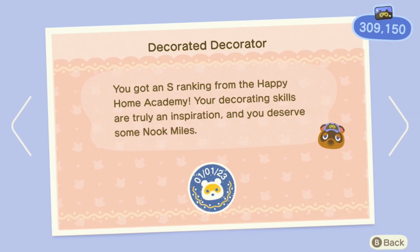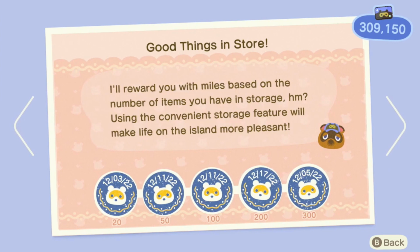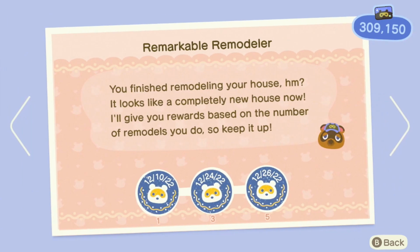Got the S ranking for the house, which again I thought was going to be really hard, but it really wasn't once you paid attention to what you were doing, which I've never done before this. So that's putting 150 pieces of furniture in your house and 300 items in your storage, which you cannot do until you get your house up a little bit. Remodeled my house 5 times.